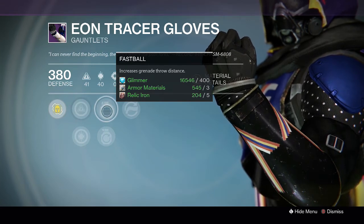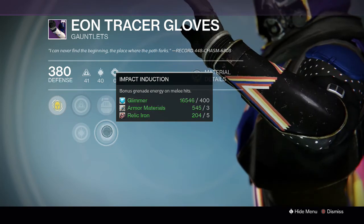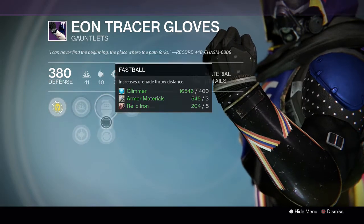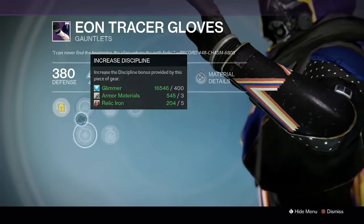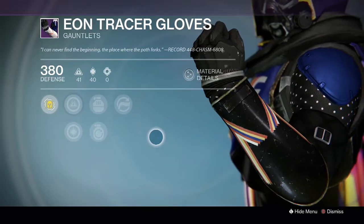Fastball increases grenade throw distance, and impact induction gives you bonus grenade energy on melee hits. This can be very handy in PvP if you're that way inclined, and of course increased intellect or increased discipline on a very good intellect discipline roll.